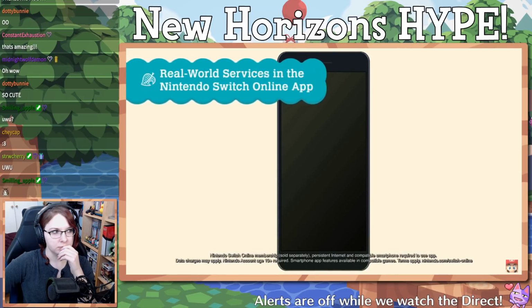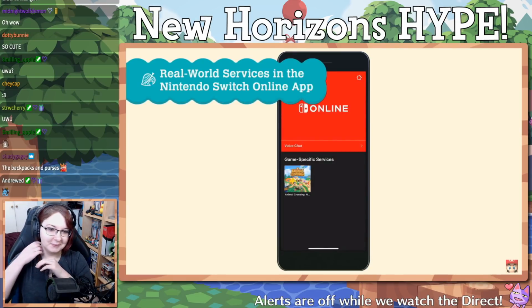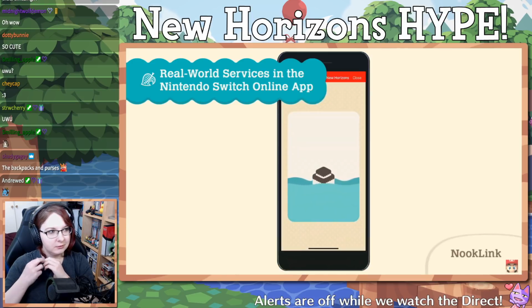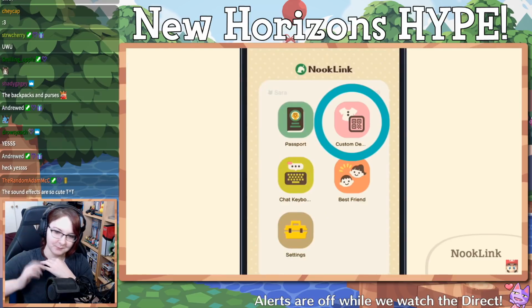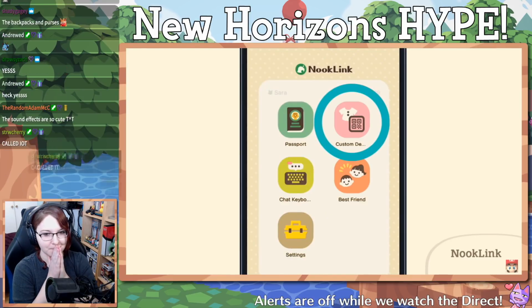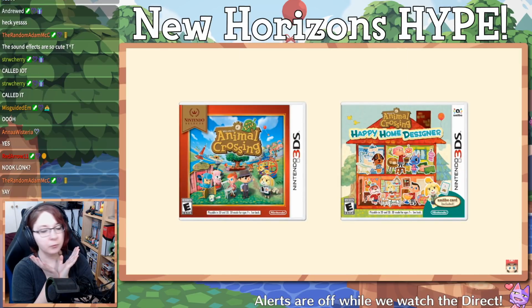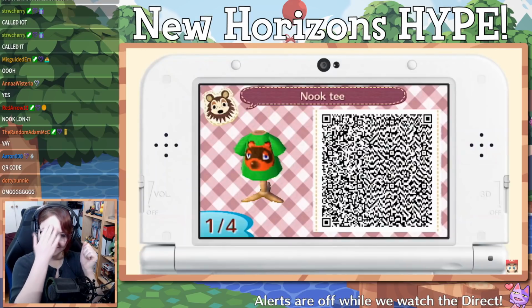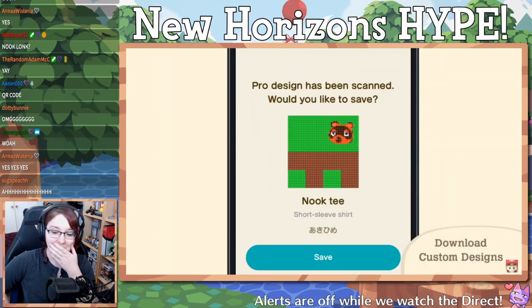We are developing a web service within the Nintendo Switch Online app for real-world smart devices. It's called Nook Link. As an example, this service lets you scan QR code patterns of custom designs. With such a tool, you can use your smartphone's camera function to scan the QR codes of custom designs created in the Animal Crossing New Leaf or Animal Crossing Happy Home Designer games, and then download them via Nook Link.